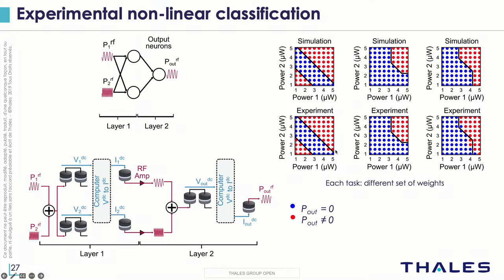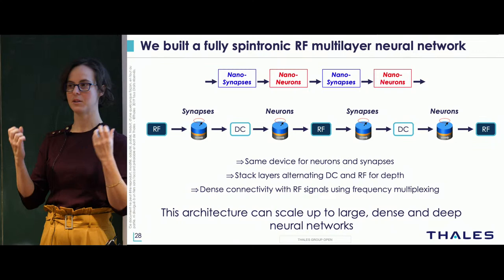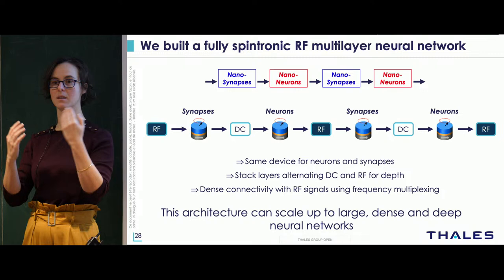So this shows that you can really connect the layers. And this is very nice because it means that we have this way to connect nanoneurons to nanosynapses, to nanoneurons to nanosynapses, and so on. So this can really go to a modular architecture that can scale to deep networks. Okay? And it's the same device for neurons and synapses, so this is also nice for co-integration. And we have these radio frequency connections that enable us to do this multiplexing for dense connectivity.